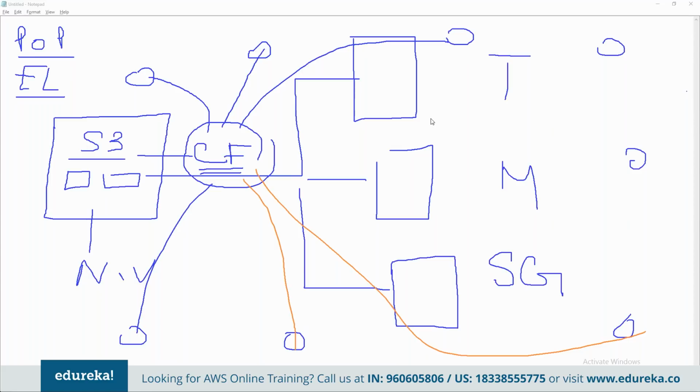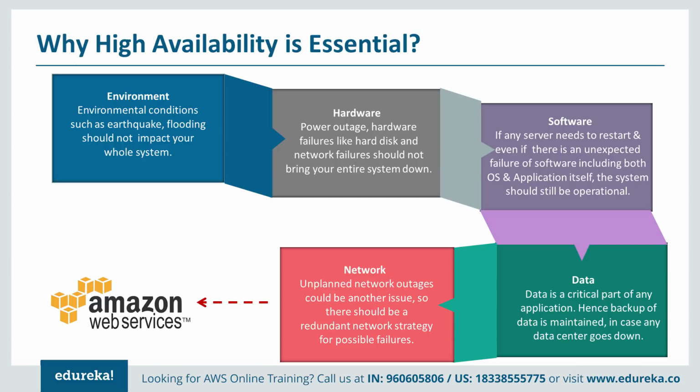Now, first of all, you may have a question: why exactly do we need to maintain high availability? Because there are certain factors which are not under our control, like the current situation of COVID-19. It is completely out of our control, and we have nothing to do with it. And that's why we have multiple environmental factors coming in. For example, there may be an earthquake, there may be a flood, and the entire data center may get washed off. There may also be multiple hardware outages.